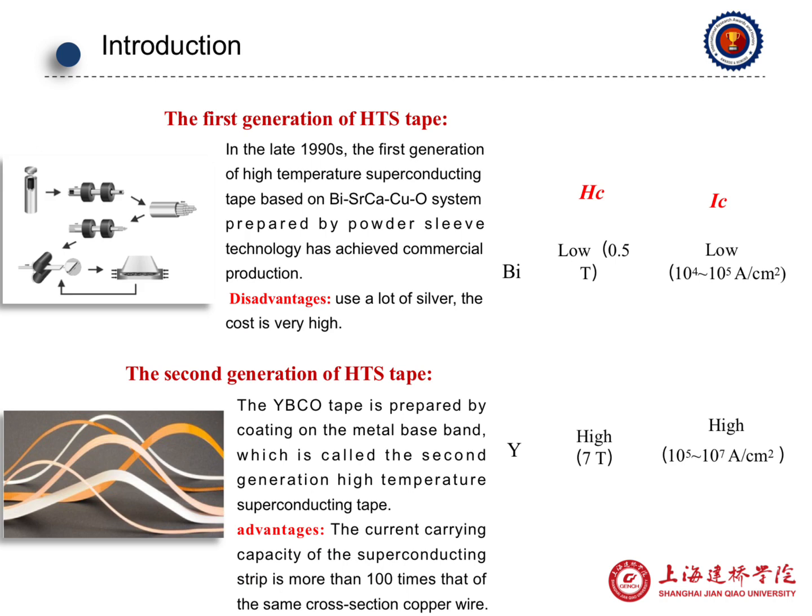Next, we begin the first part of our discussion on high temperature superconducting tapes. These tapes are essential for various advanced applications due to their ability to conduct electricity without resistance at relatively high temperatures.